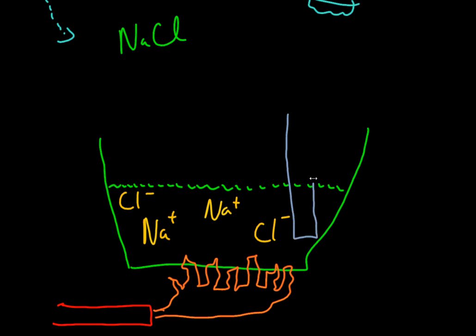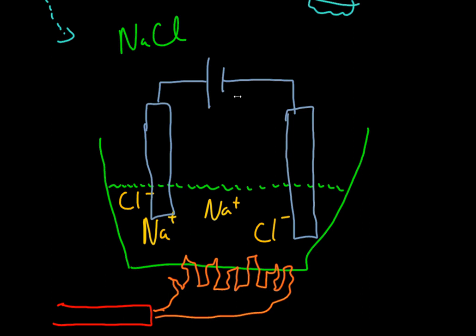I think it's often done with carbon or graphite electrodes, but don't quote me on that. We can look it up in a bit. And then what you're going to do is attach a power supply to this, okay? So you're going to make these positive and make these negative, and then what will happen is over here, we're going to have sodium attracted, right?